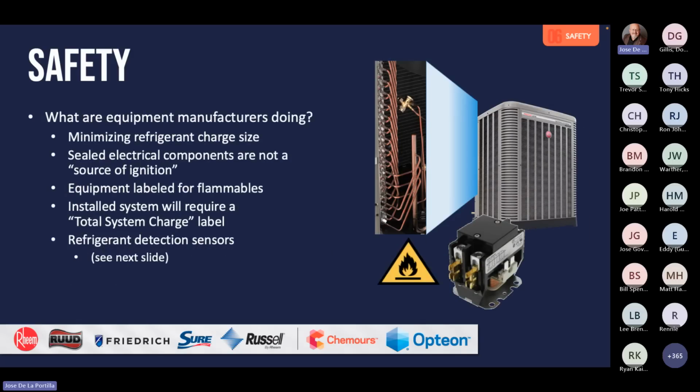So what are manufacturers doing? Each manufacturer may have a different way that they're doing it, but there are these things that are basically going to be a standard. We're minimizing the refrigerant charge. We're putting less refrigerant in the system. That could be through redesigns like what we're doing with 7mm condenser coils that hold less volume, but you're minimizing the amount of refrigerant charge.